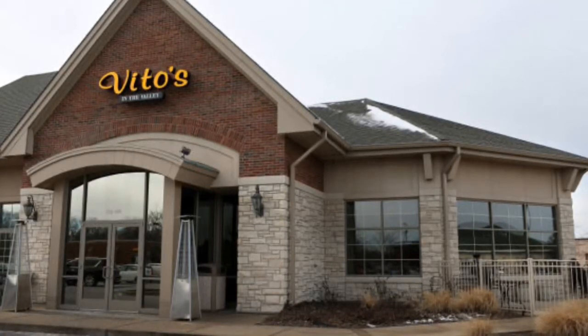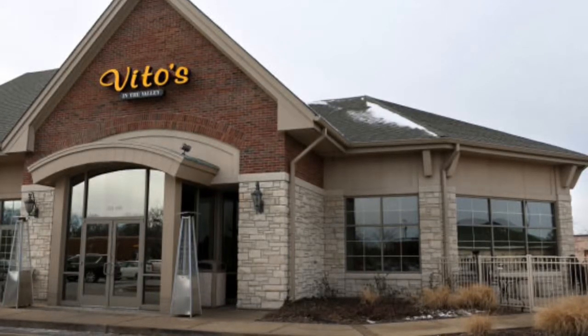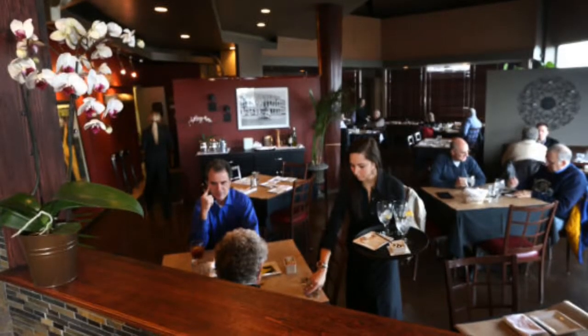Pizza, pasta, entrees with steak or chicken or seafood. Not St. Louis Italian. You know, there's no Provel. You don't get a red or white sauce pasta on the side with everything. You see here the inside of the restaurant.